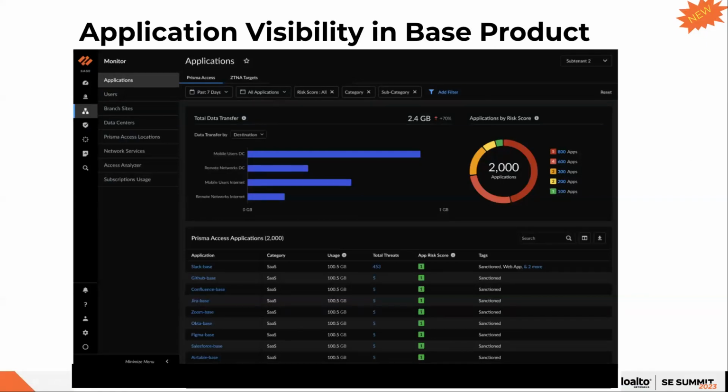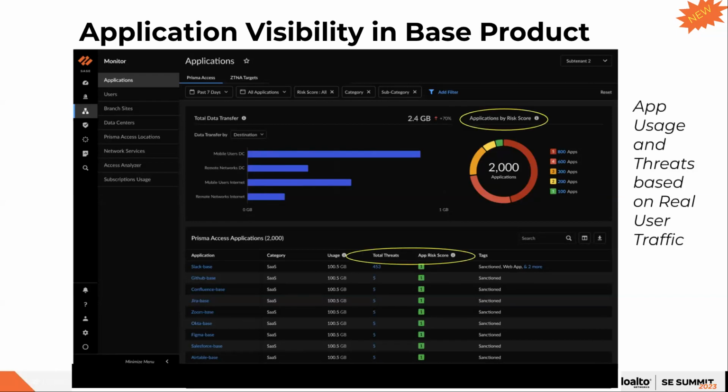Moving forward, in the next slide, you will see what the application visibility in the base product looks like. This is, again, completely net new capabilities. We show you the applications discovered by Prisma Access. And if you just click going forward, you see that this is completely new. We are showing the app usage and threats based on real user traffic. We get these from the traffic logs. And this capability really helps our customers understand what their user base is reaching out to, which apps, and what type of threats are logged against these apps.